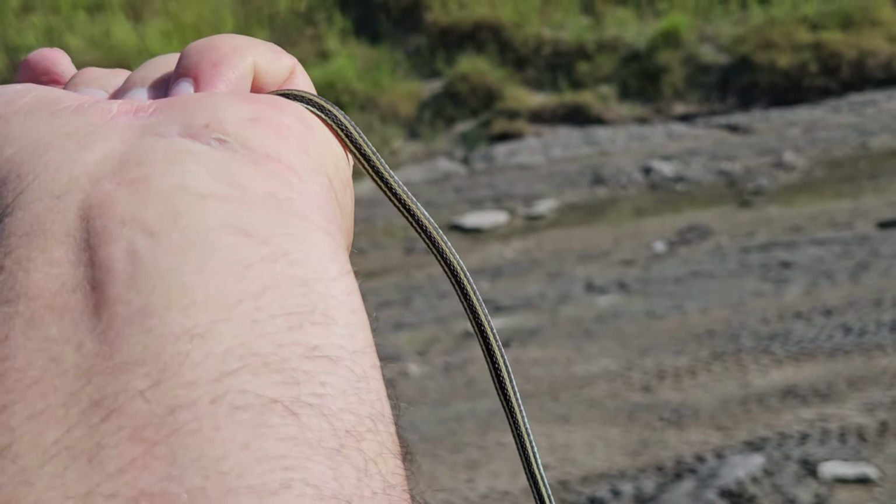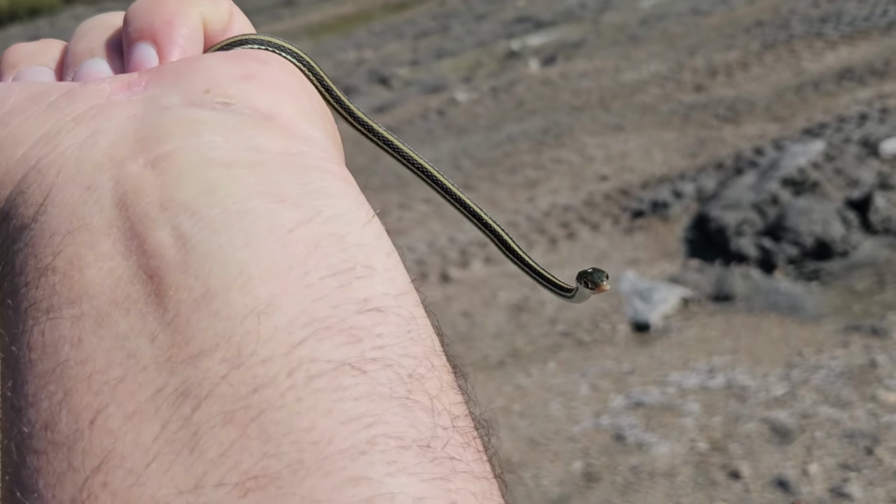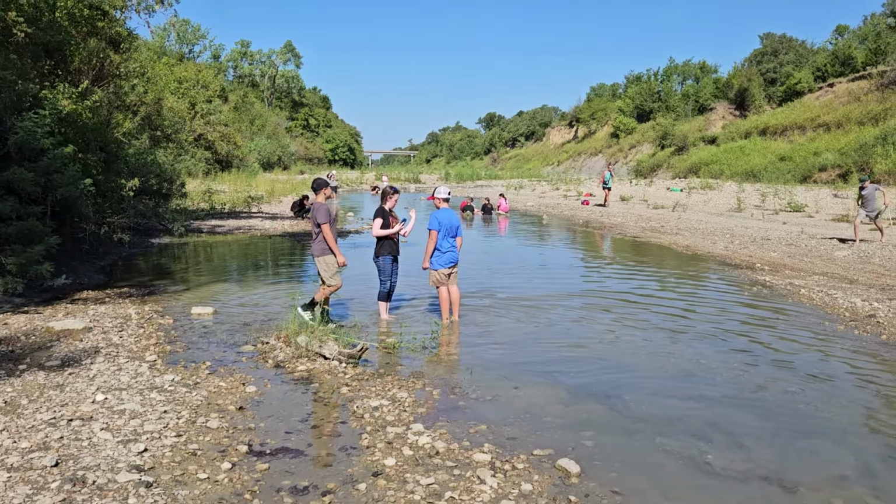I'm not going to hold you for long. He's a little bigger than the last one we got. Little western ribbon snake. They are all over down here. Love these guys. What you got, Siobhan?